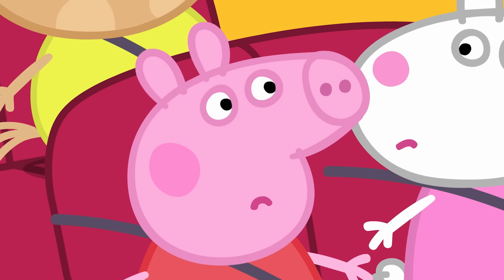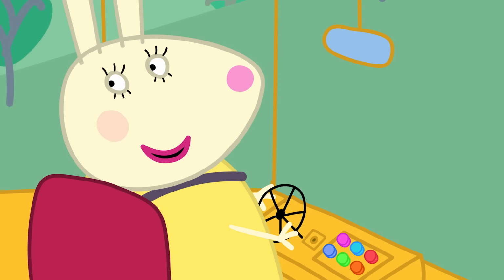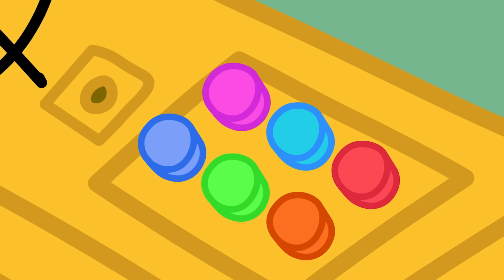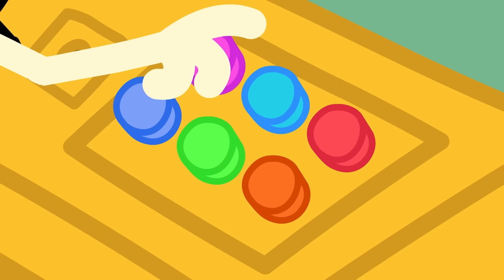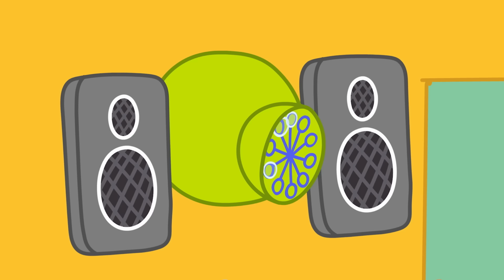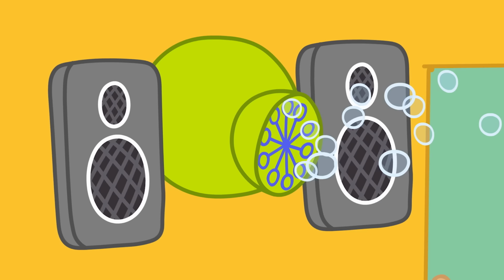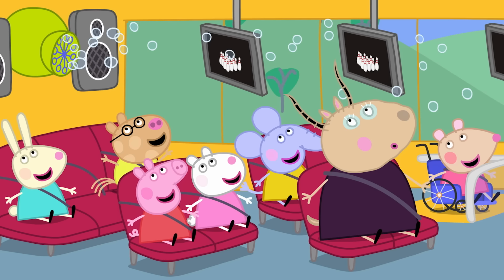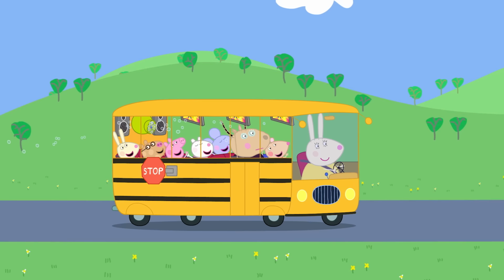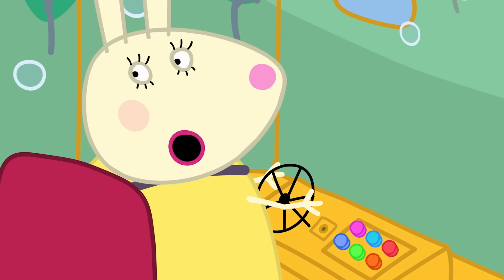Miss Rabbit, can the yellow bus play music? The yellow bus can do lots of things. It can do this. This. Whoa. This. Oh. And of course, this. The yellow bus can play music very loudly. Could we turn the music down a little bit? Of course, Madame Gazelle.